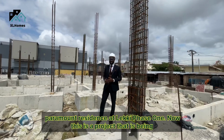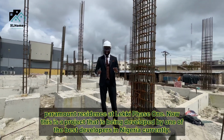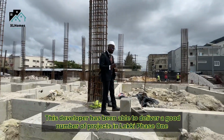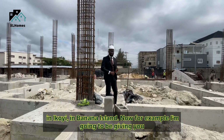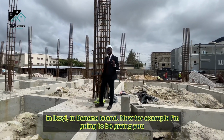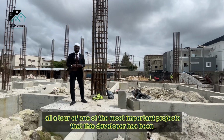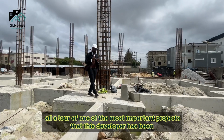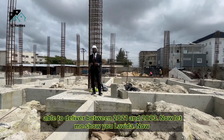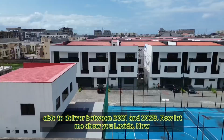This is a project that is being developed by one of the best developers in Nigeria currently. This developer has been able to deliver a good number of projects in Lekki Phase 1, in Ikoyi, in Banana Island. For example, I'm going to be giving you a tour of one of the most important projects that this developer has been able to deliver between 2021 and 2023. Now, let me show you La Vida.